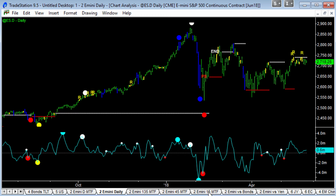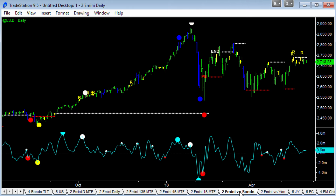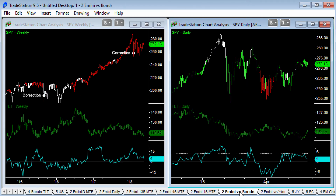Now, if you look at capital flows domestically, what we're seeing is capital flowing towards bonds again. So we've had this period where, in the last 6 months, bonds have been very weak. This week, we put in a low in those bonds, and the capital is starting to flow into bonds. So domestically, capital could be moving out of equities and towards bonds. Okay, and we see that in the bond chart.